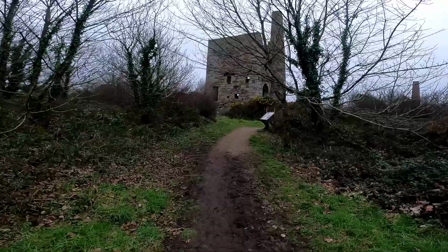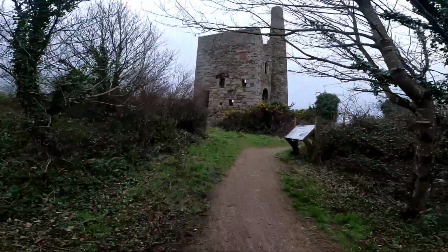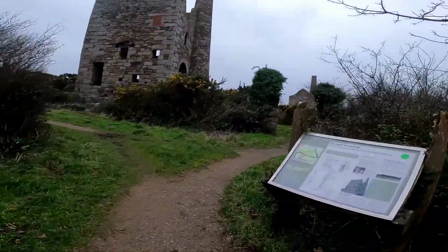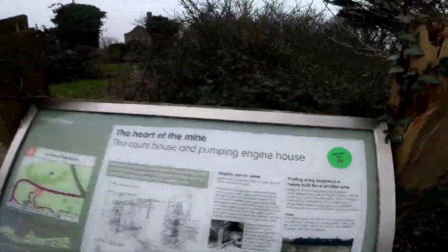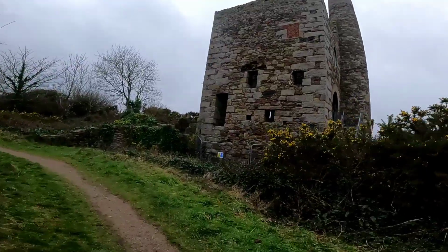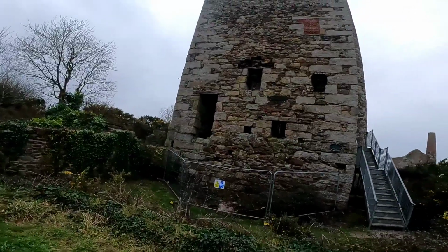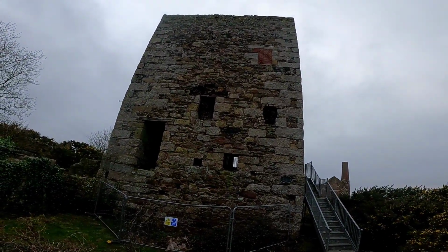Now, we've been here before, folks, I know that, but I just thought it'd be nice to do a quick update of the location. You can see that we've been here before because that's our old stickers, by the way. So this is the pumping engine house right here, and it looks like some bit of the lintel there has come out. That's actually where the support bob would have been.